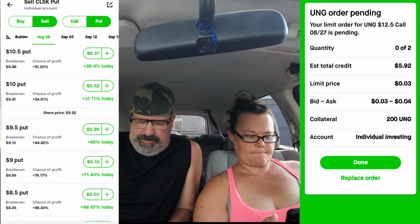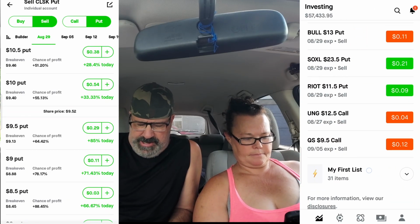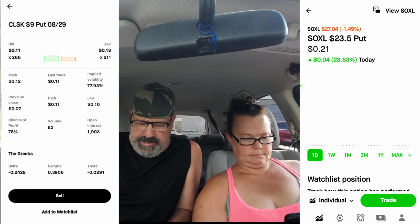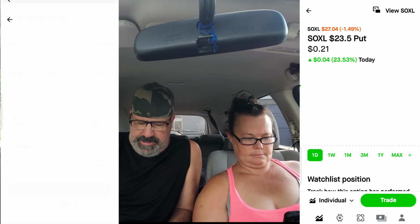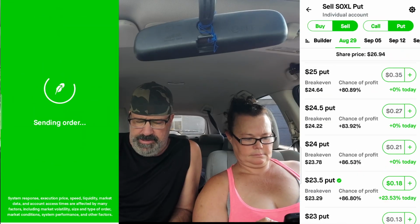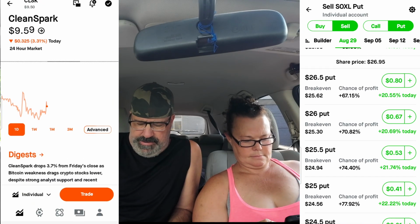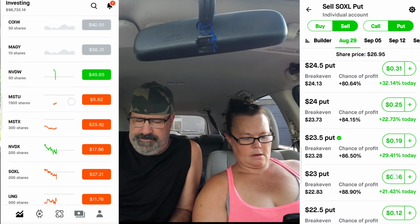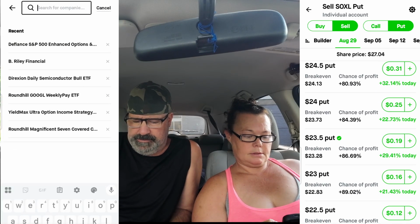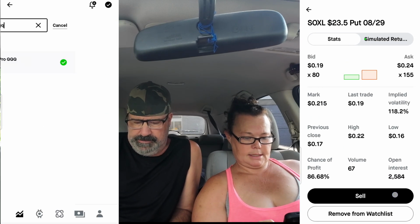Alright, now I'm going to do a put on CleanSpark to bring my cost average down. I'm going to go ahead and do the $9. It says $11 is what I'll get, so we'll go ahead and put that in. That filled. I am going to do a Soxel put, $23.50. Says I'll get $19.